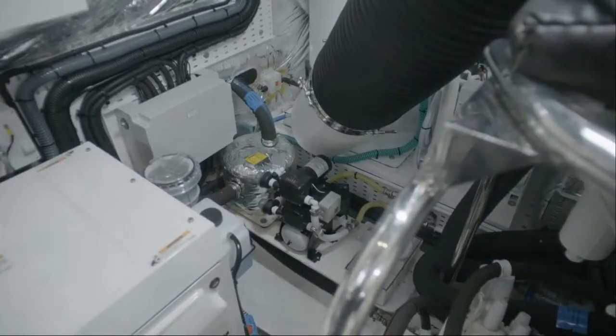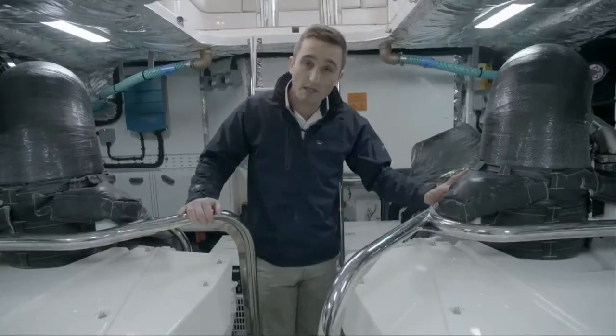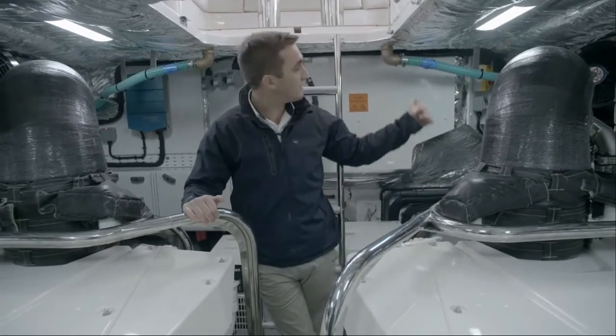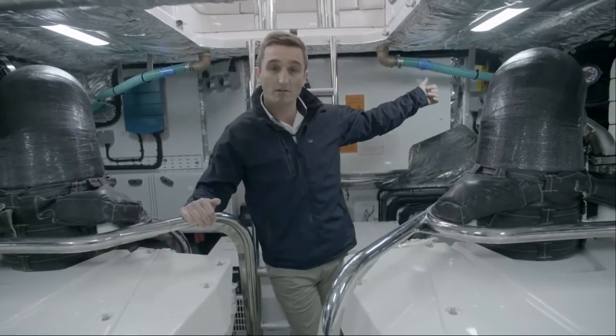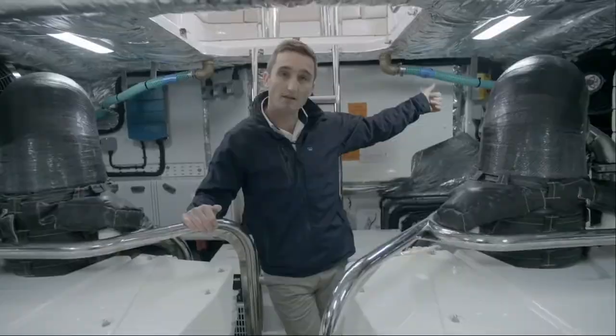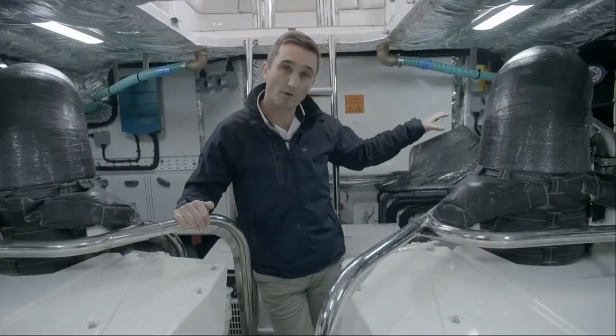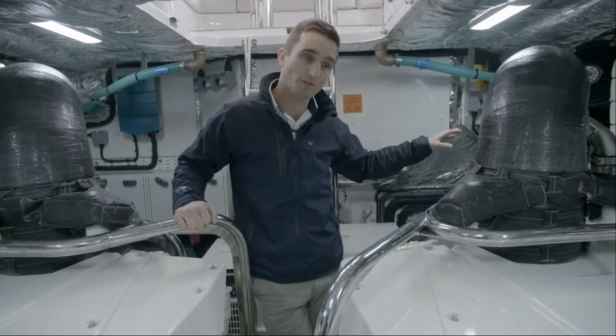expansion bottle as well. If you do want to have a Seakeeper on this boat, we offer the Seakeeper 9 for stabilisation. That's mounted on the port side in a separate lazarette space underneath the deck to port of the garage compartment. And that's also where the batteries are housed on this particular model as well.